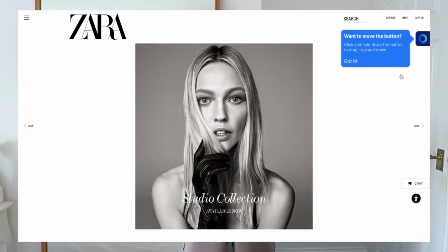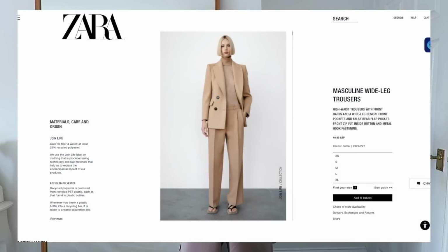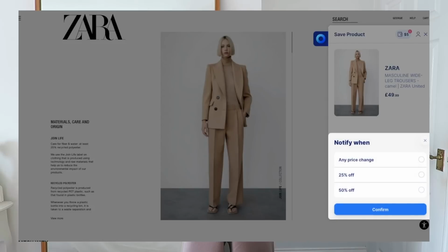And then there's a little blue button along the side that you'll see, which you can move up and down, personal preference. You can pick where you want it, and this little blue button is basically your little shopping assistant. It's going to save you time and money. So when you see an item that you like, you're going to click on the little blue button, and then a drop down menu will show up, and then you can click on there as to how much you want to be notified. Wait, let me make that make some more sense.